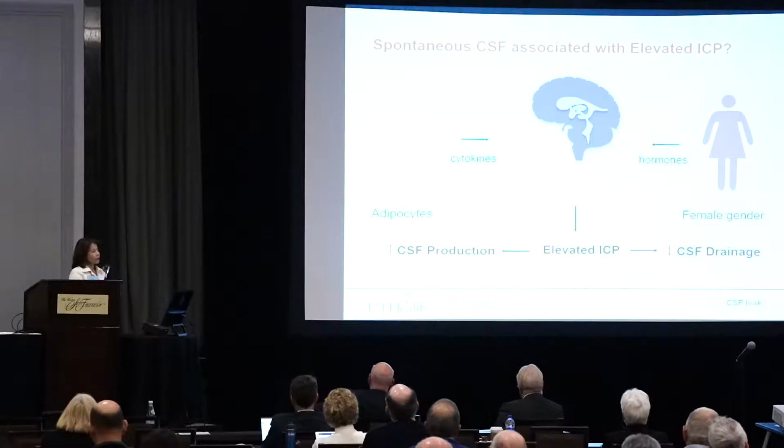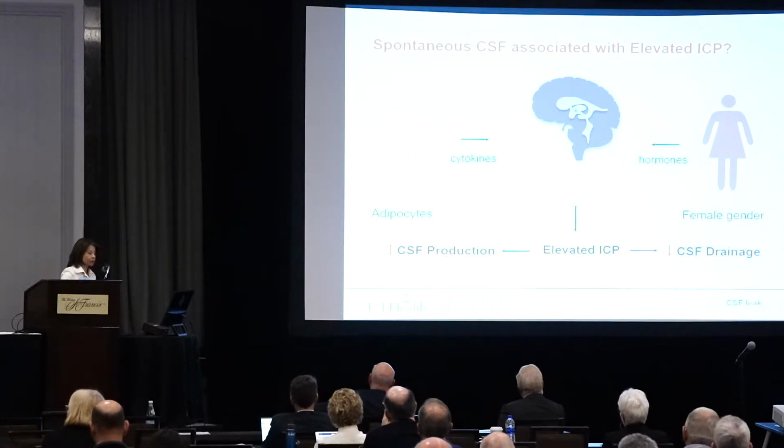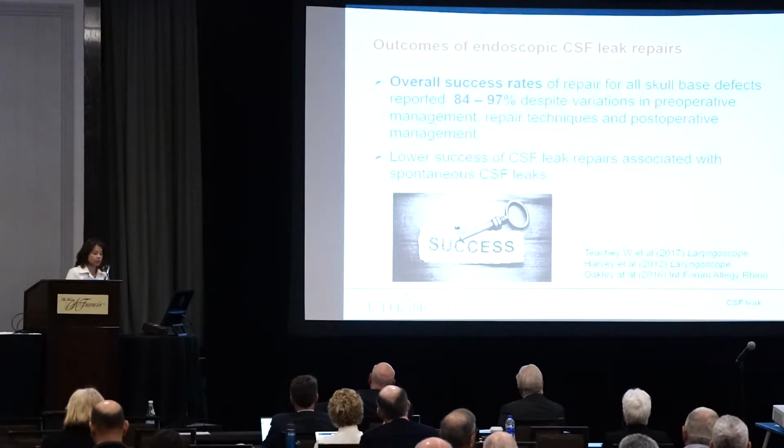The issue, though, is that when you look at the literature, you would think that makes sense, and that you would expect elevated intracranial pressures in all of our patients with spontaneous CSF leaks. But it's very difficult, as you can imagine, to measure pressures in someone who's actively leaking, so it's hard to make that relationship. And in fact, only a small percentage of patients with elevated intracranial pressures actually develop a spontaneous CSF leak. So the argument is that there are probably other risk factors associated with developing a spontaneous CSF leak.